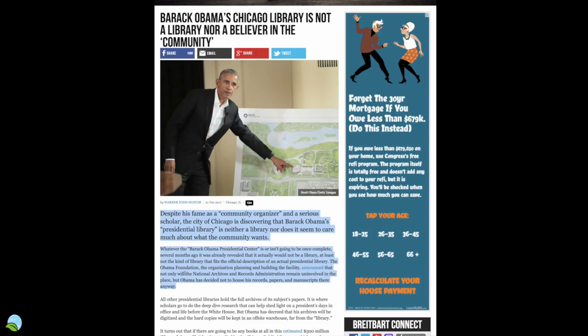The Obama Foundation, the organization planning and building the facility, announced that not only will the National Archives and Records Administration remain uninvolved in the place, but Obama has decided not to house his records, papers, and manuscripts there anyway.